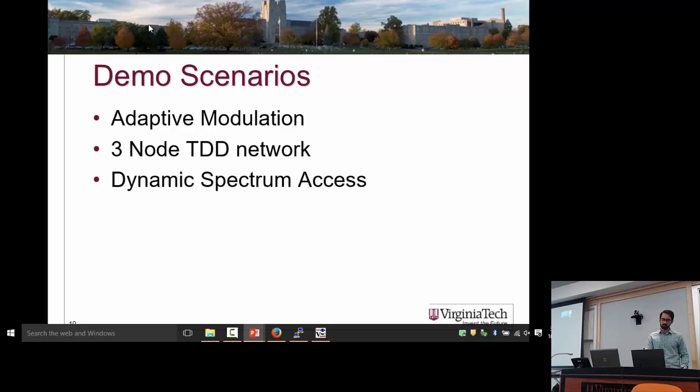So we've put together some limited demo scenarios at this time. Most of the work has been focused on the framework itself. We implemented some basic cognitive engines that adapt the modulation scheme based on the packet error rate or feedback over the air. We can look at a network of multiple nodes that are all communicating with one another. And finally, dynamic spectrum access.